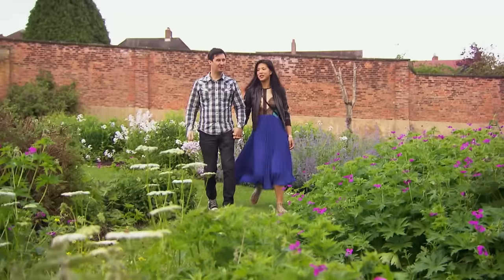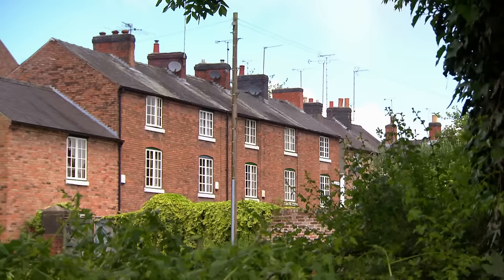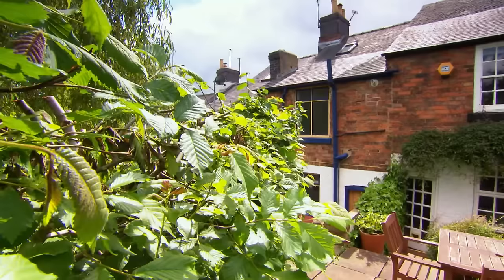To up their budget, they rented, worked and saved super hard for 2 years. Eventually, this allowed them to score a three-bed terraced cottage in a favourite spot, a picturesque historical village between Derby City and the Dales, called Darley Abbey.